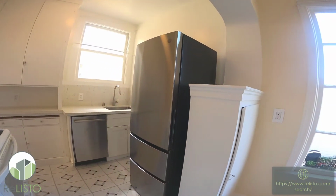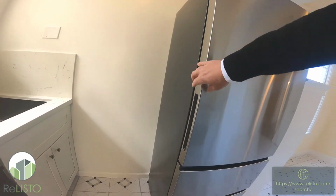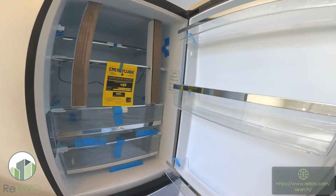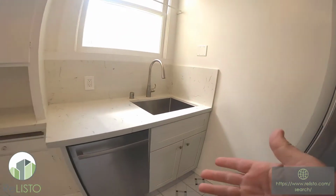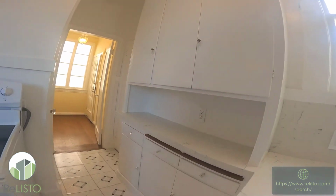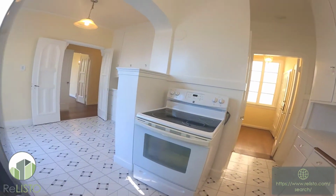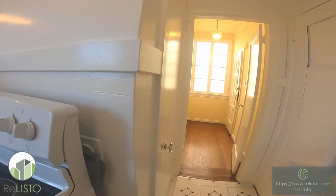You can see all brand new appliances. Let's look and see if we still have the labels. Yes, energy guide has never been touched. All right, deep sink, dishwasher, cabinets everywhere we see. There's cabinets. Just really, really fresh. Let's look out here.